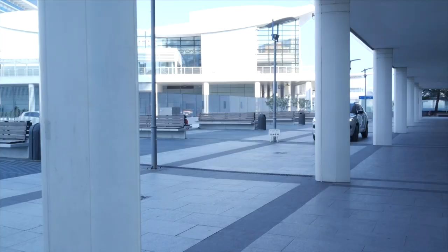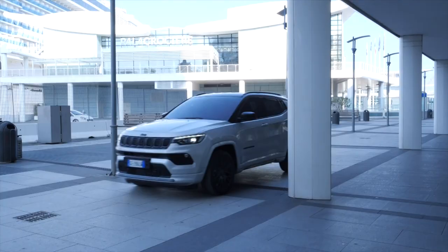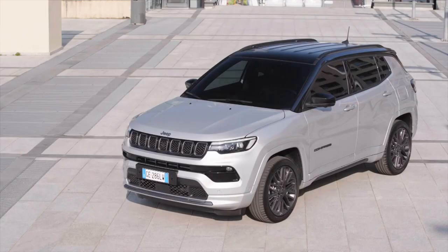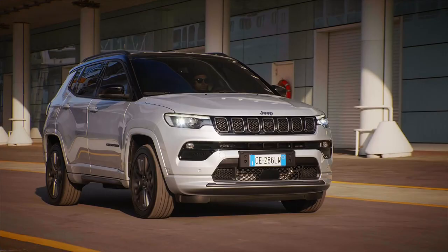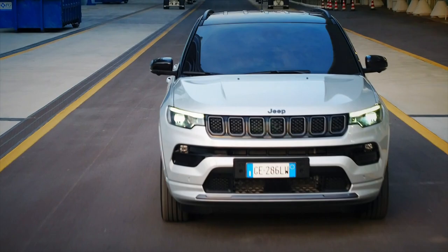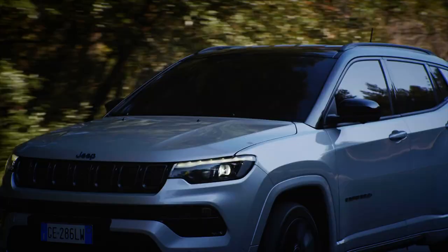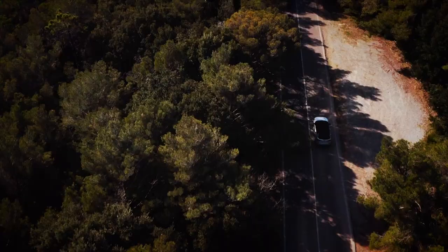The new Compass then may look the same on the outside, but this is a thoroughly updated car. It's packed full of new tech, especially the top spec S model, and the new hybrid powertrain means this will be one of the cheapest cars in its class to run. The Jeep Compass isn't an obvious choice, but it is one that is well worth considering.